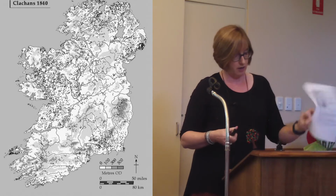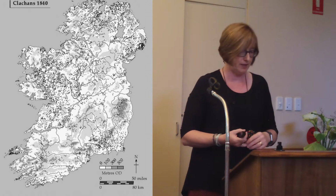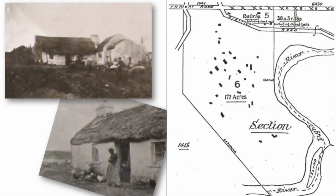So as the Clachan was dying out in Ireland, it appears that Clachan was thriving in South Australia and Baker's Flat. So Baker's Flat's a rural area, and the land had not been occupied by Europeans until the Irish arrived. So the practices that we see on Baker's Flat reflect the decisions of that community only. And I think that one of the reasons why Clachans have not been recognised in Australia until now, because this is the first one that we have seen or recognised in South Australia, is because they're very difficult to recognise by outsiders.